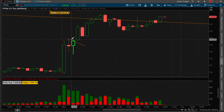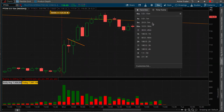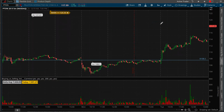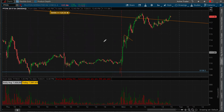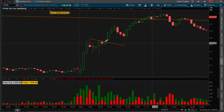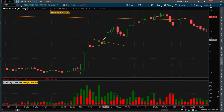And I wanted to get in at the break of this high of day. Also, I wanted to get in on the break of this 5-minute RBNR. It was a 15-minute RBNR and a 5-minute RBNR. We'll go into a 5-minute chart real quick. And I wanted to get in right around the 10:10 candle. But again, it was like a failed RBNR.